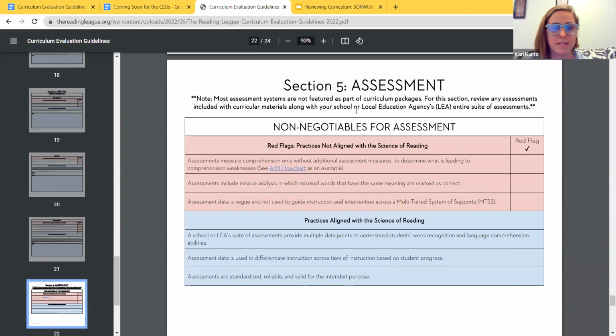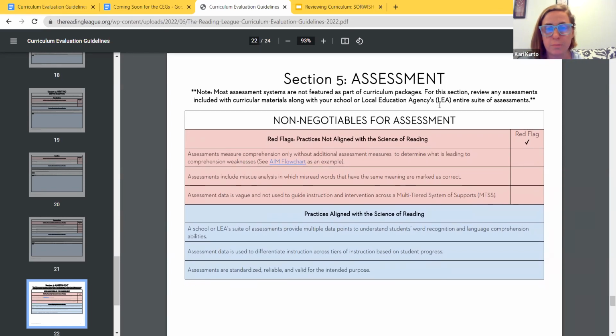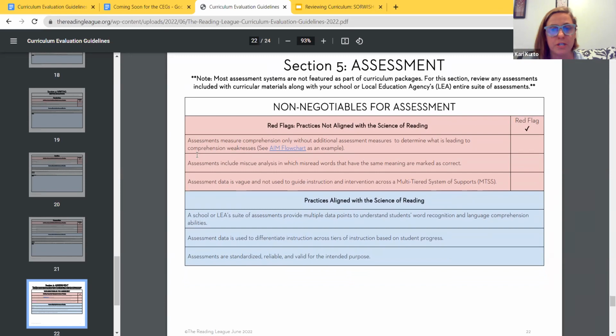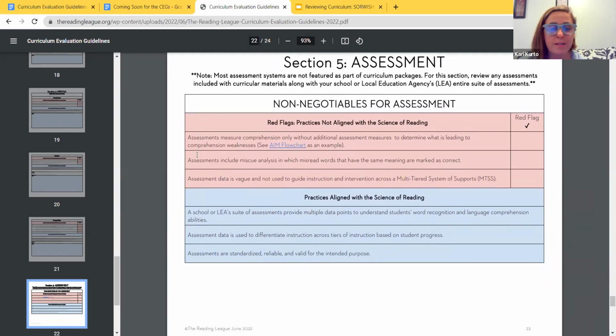And we have this note here because most assessment systems aren't part of the curriculum packages. For this section, we ask folks to review any assessments that are included with their curriculum materials along with your entire suite of assessments, because we know how integral and important assessment is to instruction. We wanted to make sure that it's included because there is a lot of research to support this. So some of our non-negotiables are that the red flag is if assessment measures comprehension only without additional assessment measures to determine what's leading to comprehension weaknesses. We do have a tool linked there that unfortunately is no longer available.